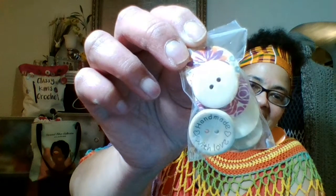Wooden buttons is my favorite. And she had put some little candies in there, and a pen with a stylus on the end of it. Thank you so much, Adele. You're the sweetest girl. I tell you, you are the sweetest girl ever. And I love you too.